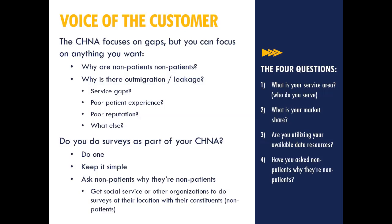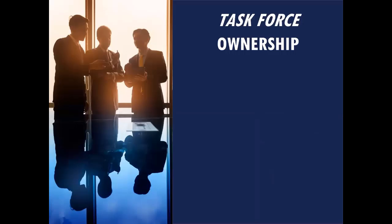So I'd always recommend as you go through your CHNA process, do a survey. I also recommend to keep it simple. You'll get a better response rate, and it's easier for you to analyze and synthesize the survey results. And again, ask non-patients why they're non-patients. And if you're able, partner with or get involvement from social service or other organizations to do surveys at their location with their constituents, especially if they are non-patients. And that can be of benefit to you as well.